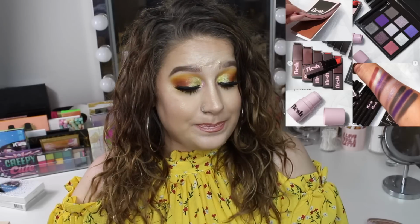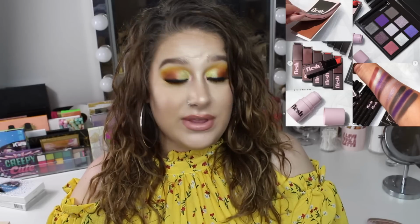They're also coming out with Fleshy Lips, which is their new lipsticks. So, don't forget to purchase your Fleshy Lips. No. This brand just makes me cringe.